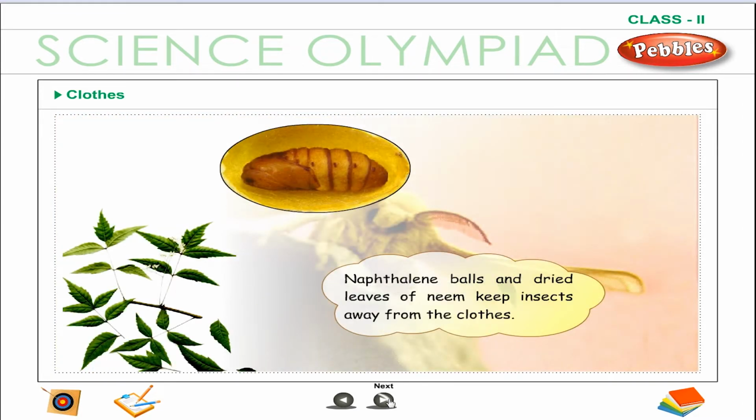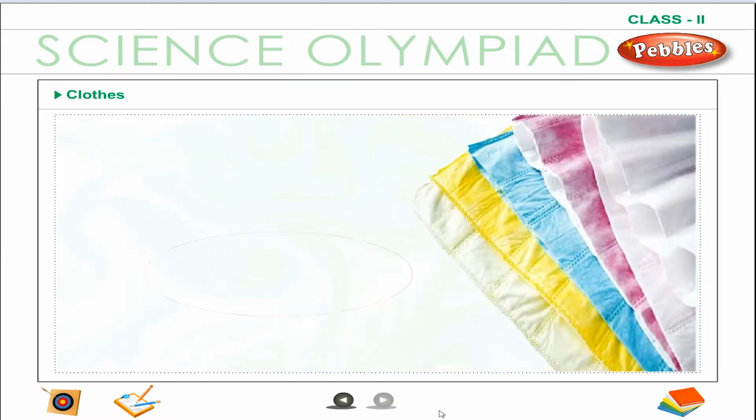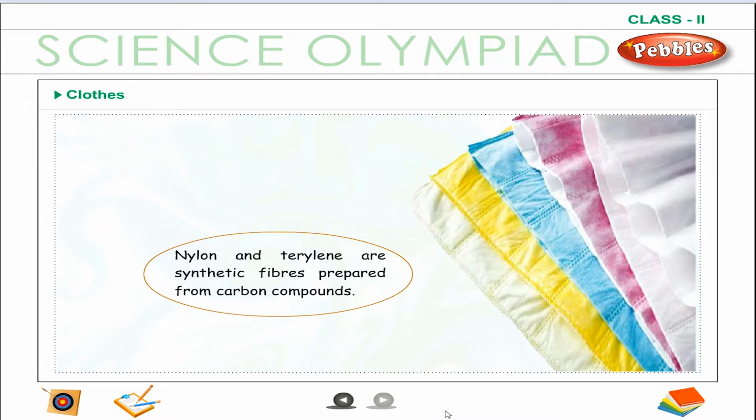Naphthalene balls and dried leaves of neem keep insects away from the clothes. Nylon and terylene are synthetic fibers prepared from carbon compounds.